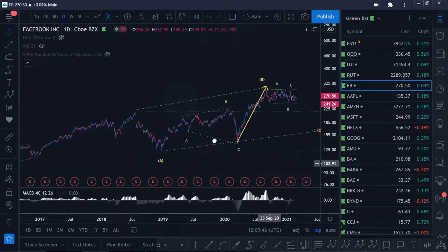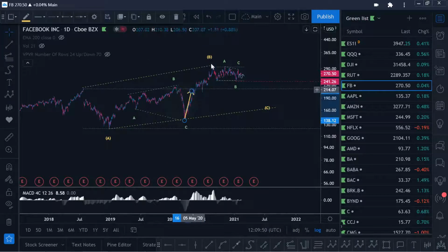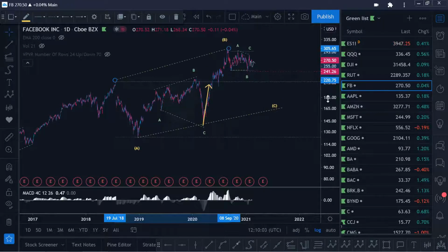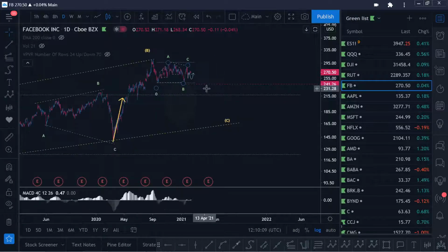But when we zoom out, it doesn't really make sense within the lower structures unless we're still looking at this as a contracting flat, which is a possibility. I'm more inclined to think we are sitting at the highs of a structure and we still have a little bit of downside to come. But what my opinion is doesn't actually matter. We need to look at both scenarios, see which ones are going to work for us. And we're basically just trading.